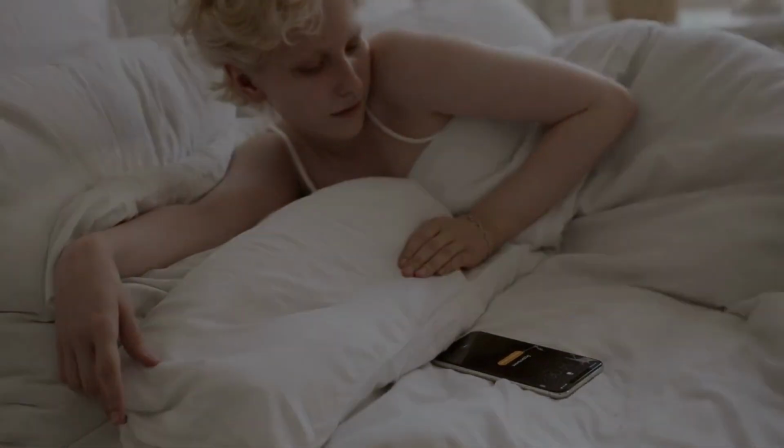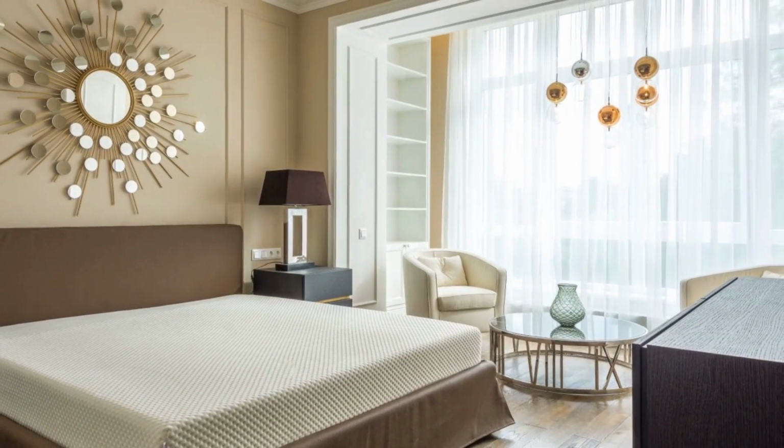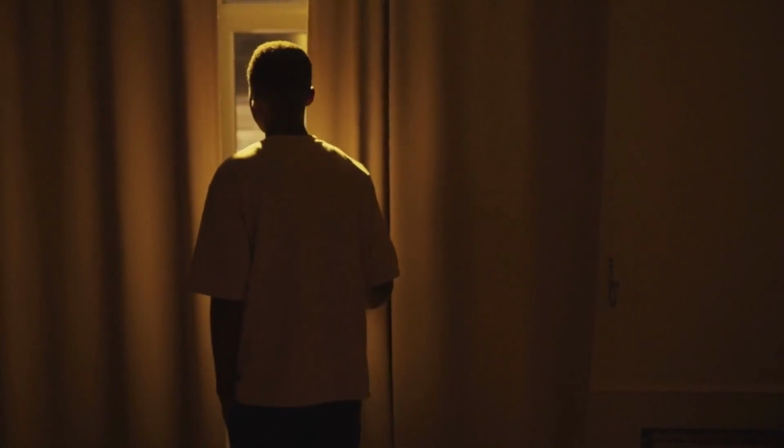Tip 3. Dim the lights, let the darkness take flight. Create a sleep haven. Make sure your child's room is dark, cool, and quiet. Blackout curtains, a nightlight, and a white noise machine can be your allies. Darkness triggers the production of melatonin, while a cool temperature promotes deeper sleep.